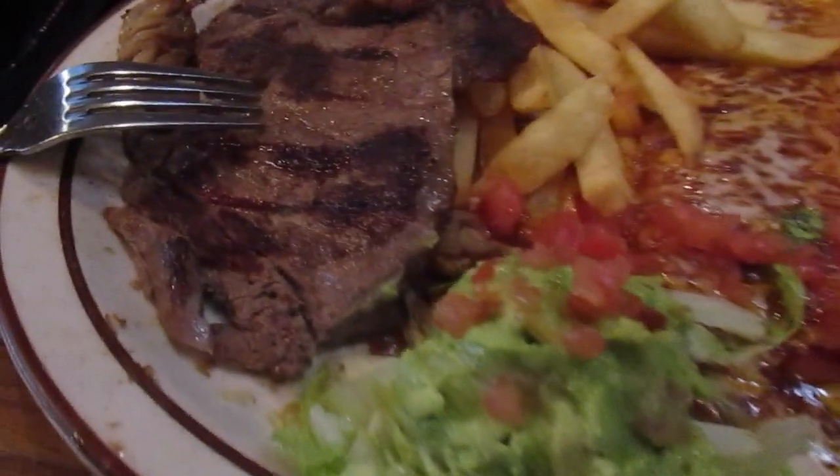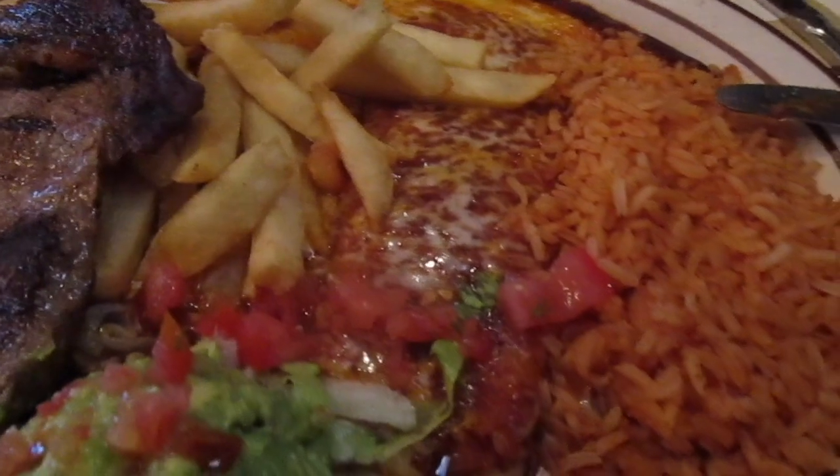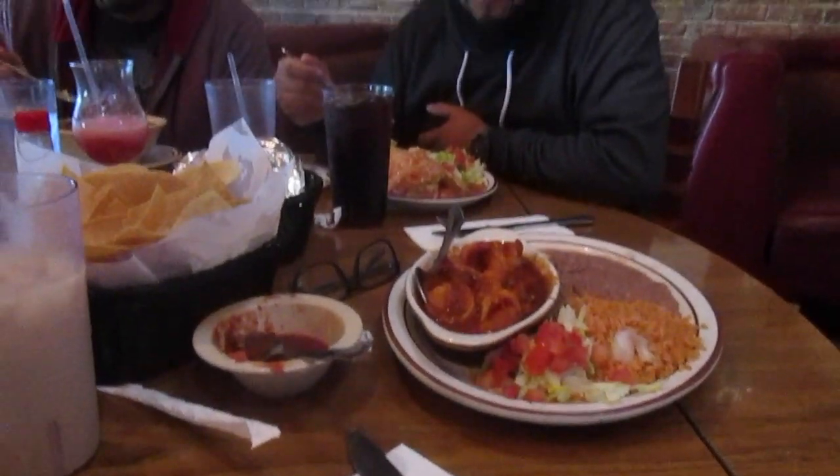Yummy food from the restaurant. Every time I go to a Mexican restaurant, I usually always just stay with safe choices. So it would be like carne asada, like this, or like an enchilada plate. I usually just stick to the same favorites.